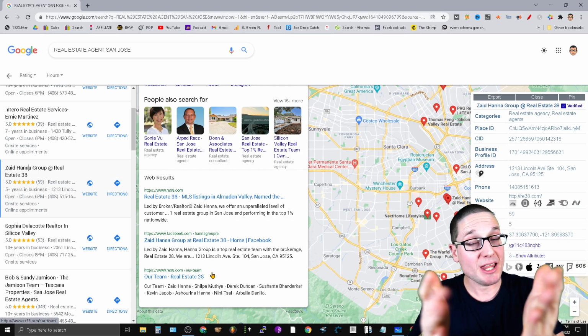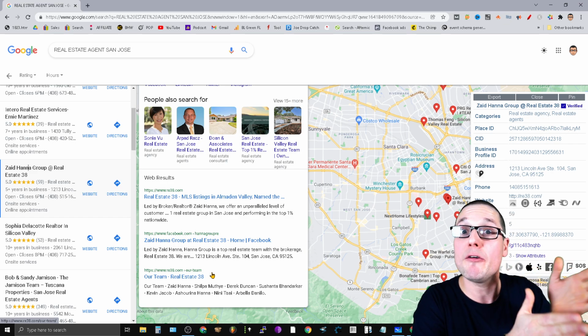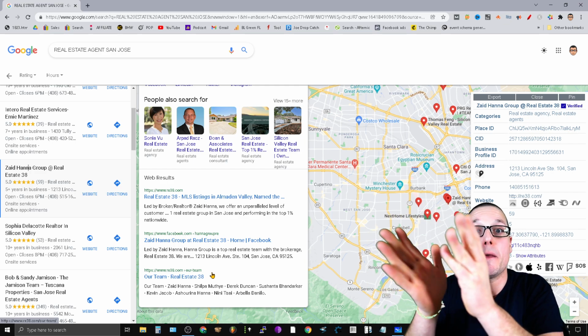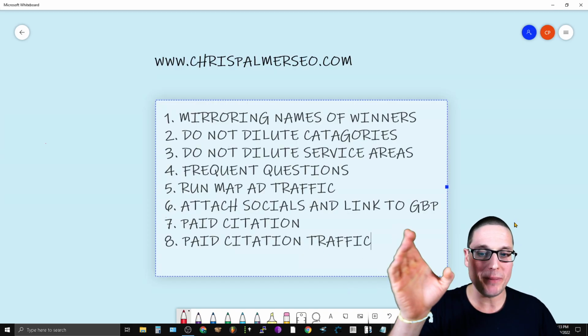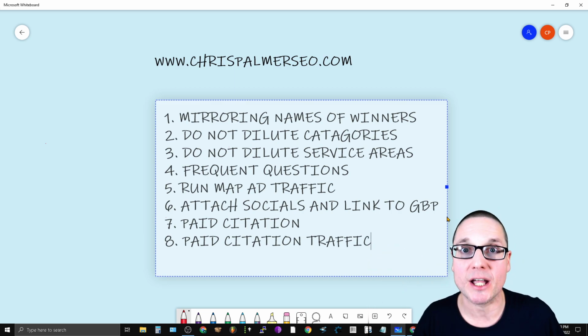They also, just like Yelp, have business opportunities to start pushing traffic. They have paid ads. So not only do you want to get the citation, but you want to get the paid citation and start running traffic. So these are my next 2 tips. The next 2 tips are paid citations and getting paid citation traffic.